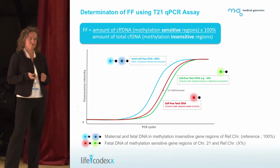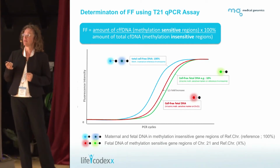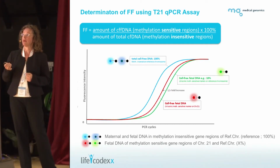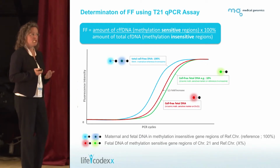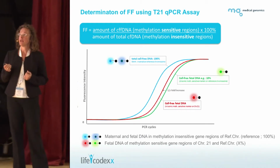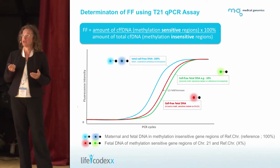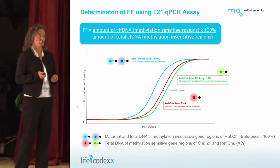So in our qPCR multiplex assay, we also included markers which bind to a general region without any methylation profile, where we estimate the total DNA, and then we can make the ratios between total DNA and cell-free DNA, and then you know what the fetal fraction is.